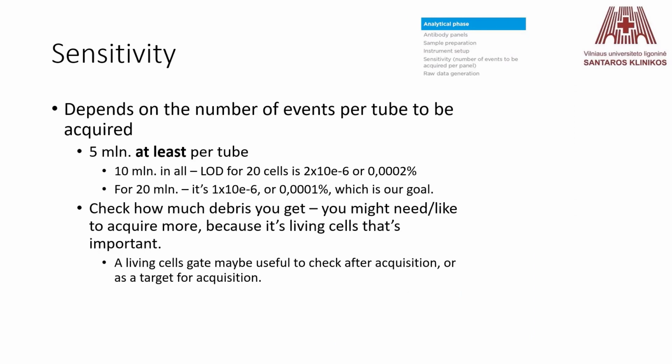So I'll reiterate, sensitivity is very important, and it depends on how many events you acquire per tube. So the guides suggest at least 5 million events per tube, which will mean 10 million in all, bringing you to a sensitivity of 2 times 10 to the negative 6. However, the goal, let's say, would be 20 million in all, so 10 million per tube, which would be 1 times 10 to the negative 6, which is not always, of course, possible due to the sample quality and percentage concentration of cells in the samples, and it can sometimes depend on the debris you get. So it's sometimes useful to set a living cells gate to see how many actual cells you are acquiring. But of course, sensitivity is very important.